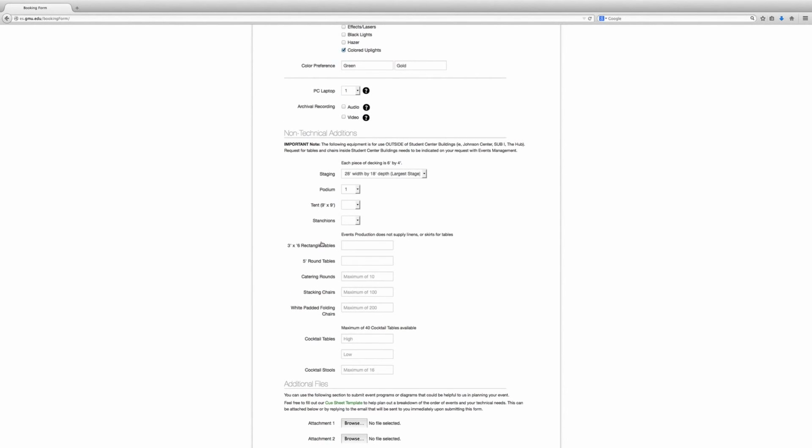This next section that covers the booking of tables and chairs is not required for you to fill out. The following equipment is for use outside of student center buildings. So if your event was taking place outside, then you would need to fill out this next portion to let EP know whether or not you would need any tables or chairs at the event. Because our event is inside in Dewberry Hall, we will not require any tables or chairs.